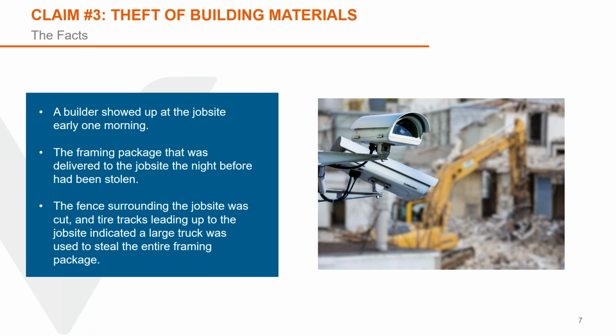Theft of building materials. We have seen an increase in this particular claim around the country for various reasons. Obviously, the cost of building materials is going up, and the length of projects is getting longer. So we've seen this claim occurring regularly throughout the United States. So what can we do?